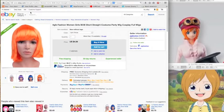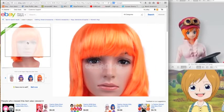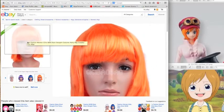I bought a few that are actually pretty thin, and I couldn't use them, so in the end they just end up sitting there, wasting your money, you know. But I mean, you pay for what you get. This is like what, $4, so you can use it for Halloween or something, and of course you can go closer in.